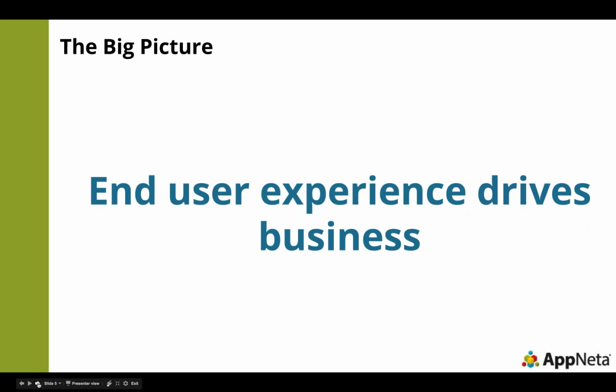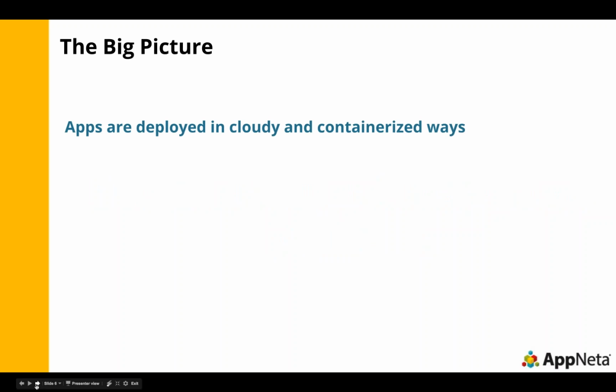But at the same time that's happening, let's take a look at what's happening in the IT environment. First, apps are being deployed in an enormous number of ways, whether it's in the cloud, containerized, using VMware as QAD uses, an enormous number of options out there. The common thread through all of them is that all these methods are distributing our applications across a wide variety of hosting environments and in a large number of geographic areas.